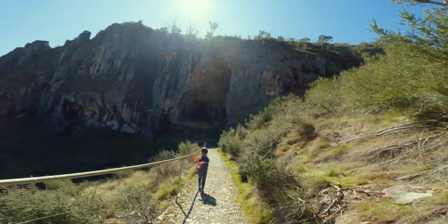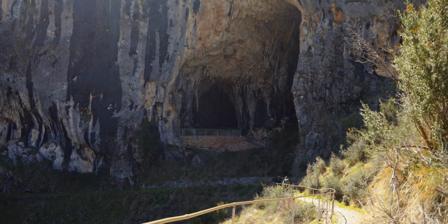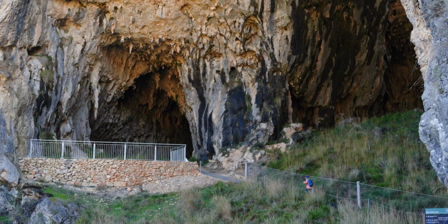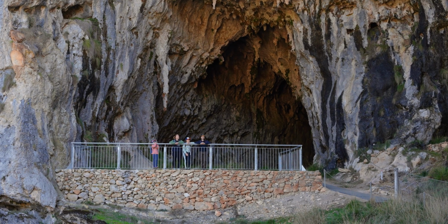So the first cave we saw, we went to the glory hole and to the self-guided cave. We didn't actually go through the self-guided cave today, we've been there before, but it's actually quite nice just to go and have a visit of the glory hole and see the view up above your head.